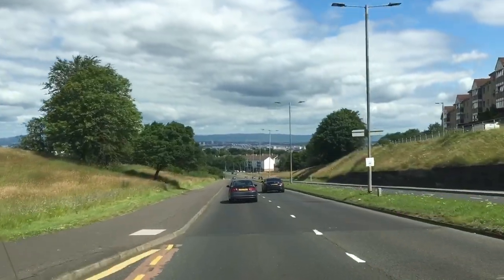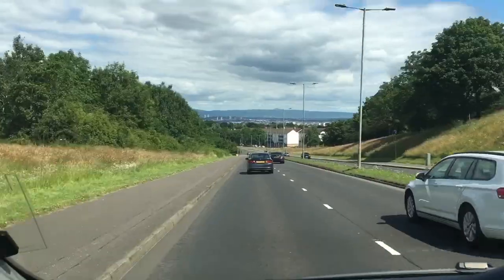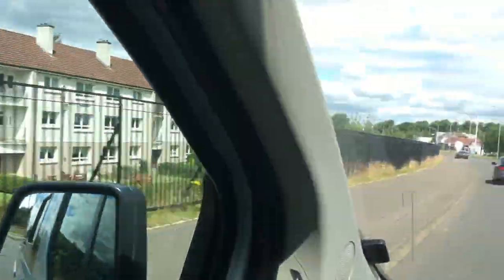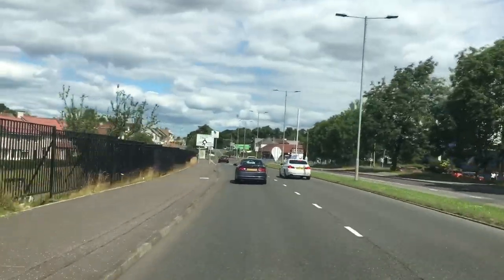And this is going down to Crawford Roundabout. Come on up the road. Once we get a break in the trees, there's a valley down there. It's known as a valley. All the houses have been done up as well. There we go, coming down to Crawford Roundabout.